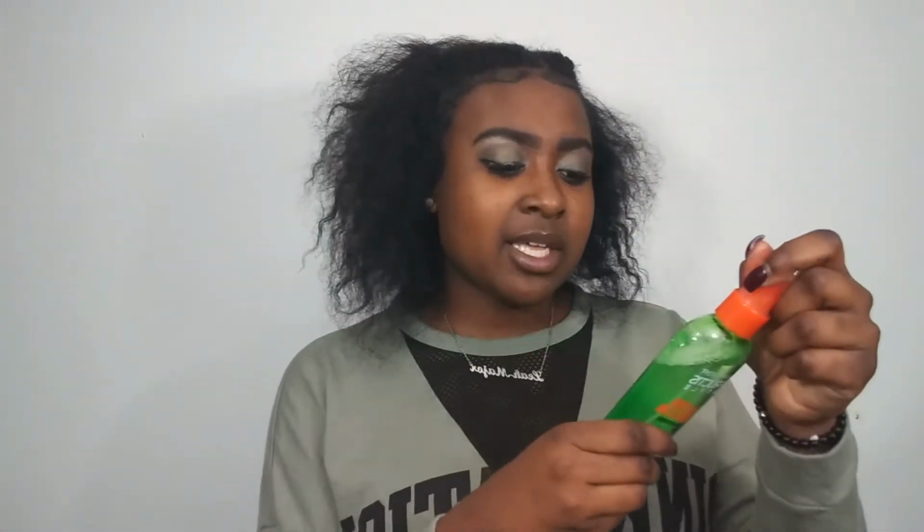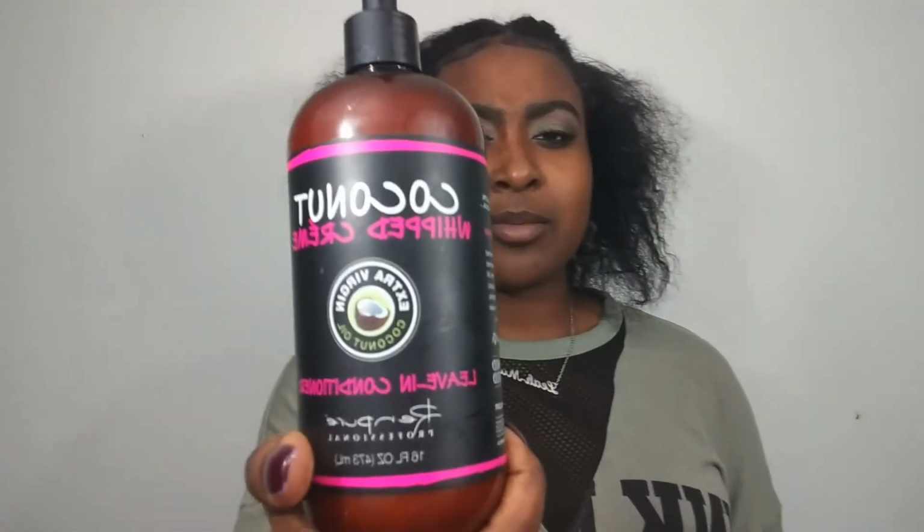So this definitely helped. I do think you have to be cautious about how much you put in your hair, because on some sections I think I put too much, and when it flat ironed it had that little sizzle sound, and I don't really like that. And even when you flat iron it, it will kind of draw back up. So most definitely be cautious about how much you spray onto your hair, but this most definitely helped.